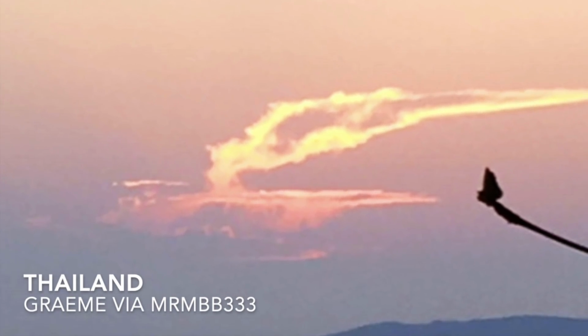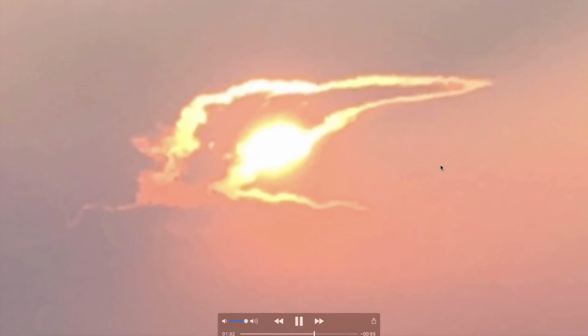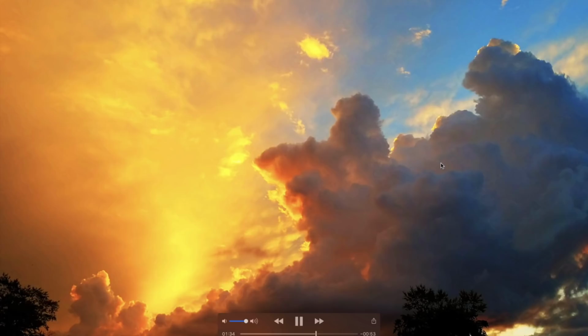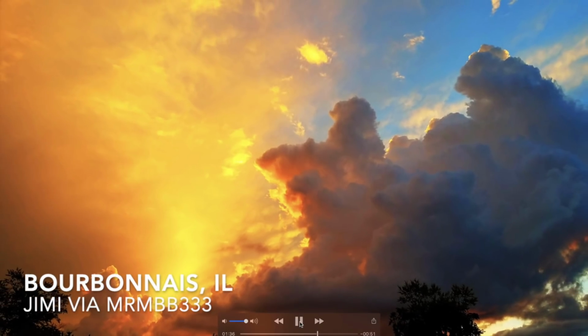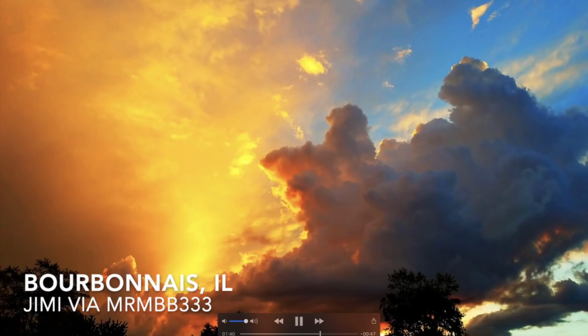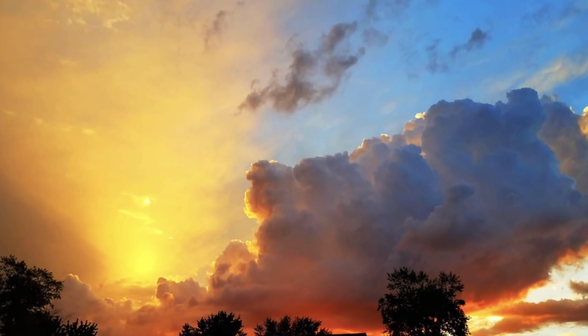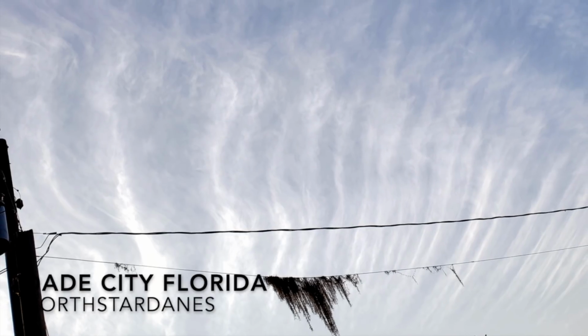And this last one you see here looks like some sort of a pelican or a bird with a very long beak. Very unique photographs out of Thailand. These next photographs sent in by Jimmy from Bourbonnais, Illinois, look like something you'd see in an art gallery. Just absolutely beautiful photographs taken of the sky from Bourbonnais, Illinois. Thank you, Jimmy. Thank you, everybody, for sharing your great pictures, sky phenomena.